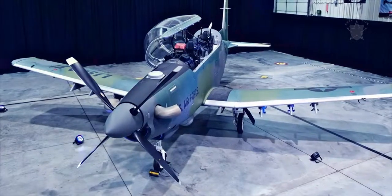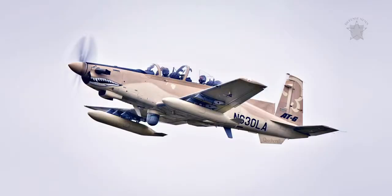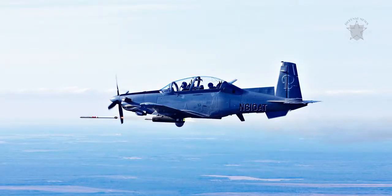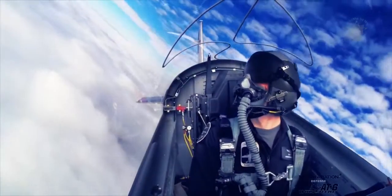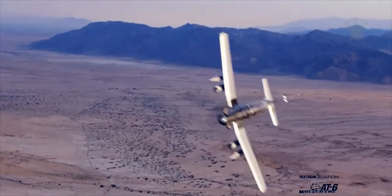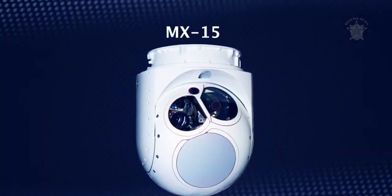The most immediately visible difference between the AT-6E, which Beechcraft has marketed in the past as the AT-6B, AT-6C, or simply the AT-6, and standard Texan II trainers, are its 6 underwing pylons. These can accommodate various precision-guided bombs and missiles, as well as rocket and gun pods, among other stores. It has an additional station under the fuselage, which is typically occupied by a sensor turret containing electro-optical and infrared cameras. The Air Force's model reportedly has a Wescam MX-15D turret, which also includes a laser designator, from L3Harris.